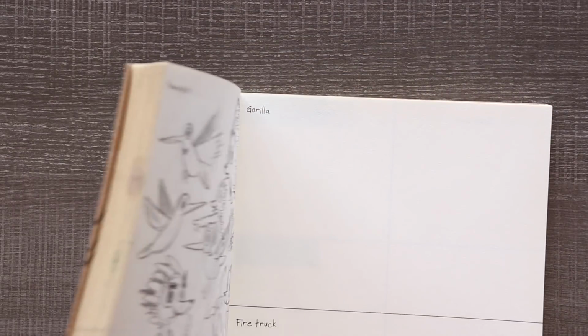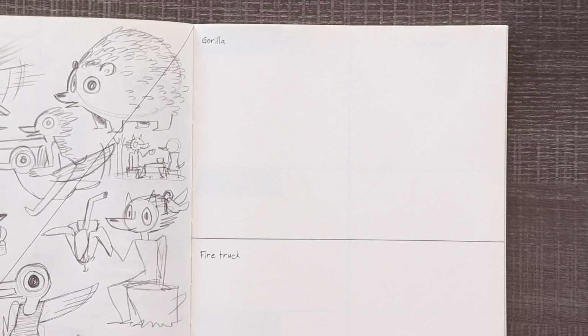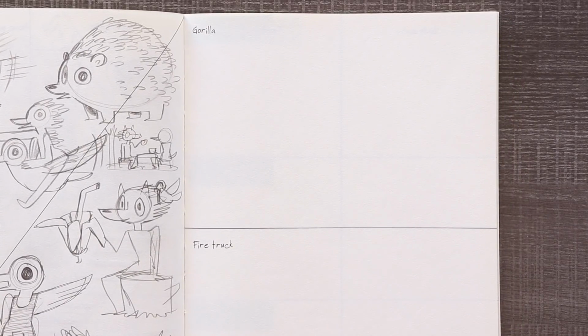Is this the right one? It is. Okay, we have gorilla and fire truck. All right, here we go.